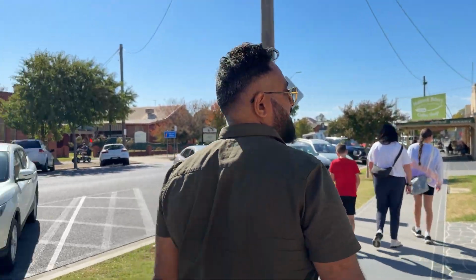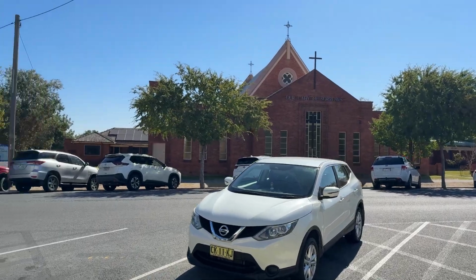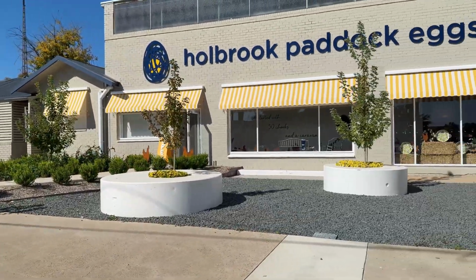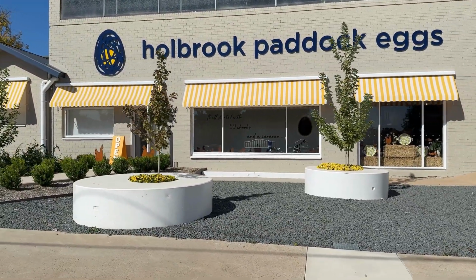Paddock eggs. We started with 50 chooks and a caravan. How do we know that?